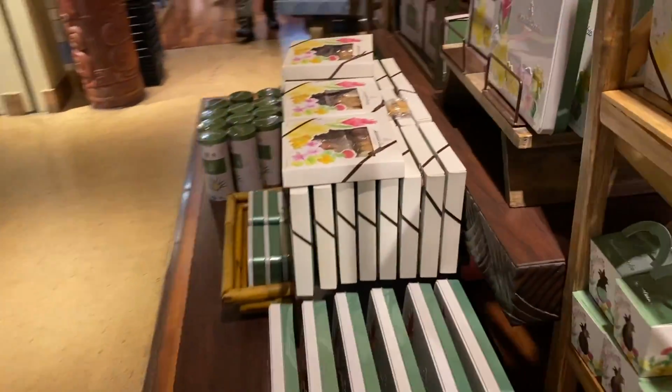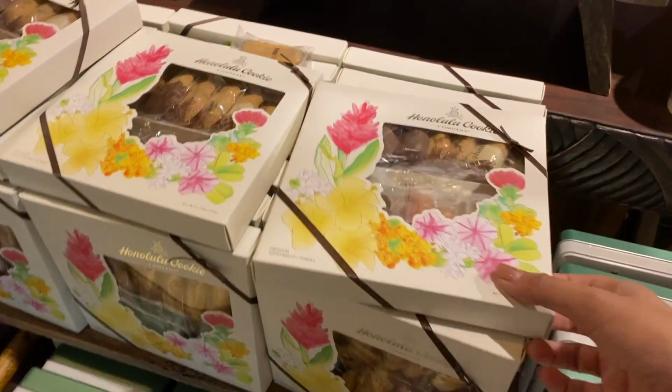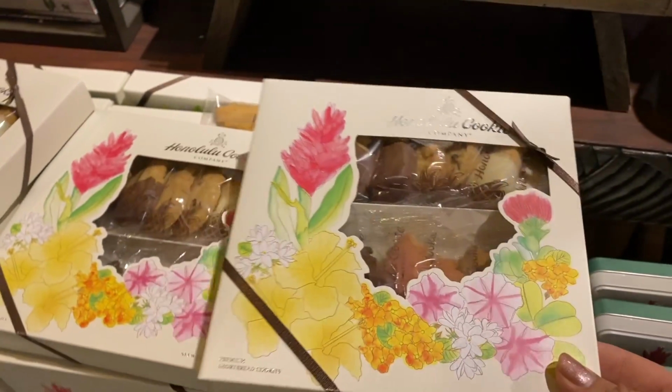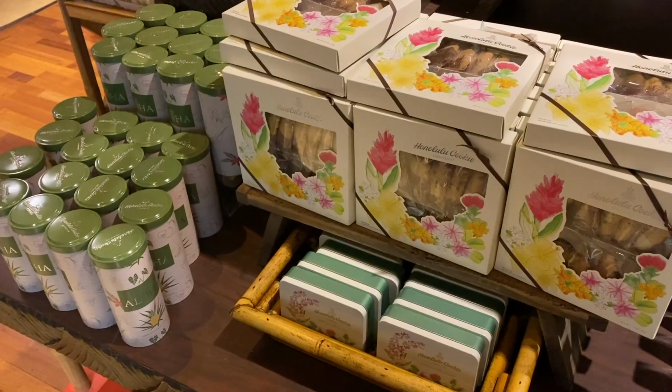Obviously, they weren't made today because they had to get here, but still, they're made fresh in Hawaii. They've got all different sizes of tins. They've got varieties of like chocolate-covered ones, plain ones. Would be a good take-home to like your pet sitter or yourself. I'm not here to judge you.